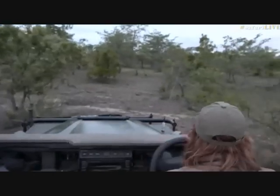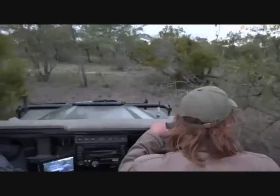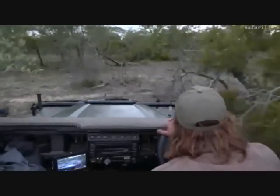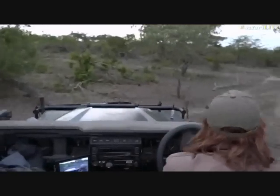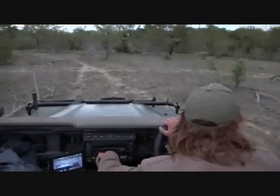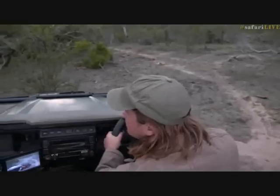Let's see, there we go. This is a spot where I might be able to see some tracks. Okay. The elephants have knocked over a lot of trees on that road. Let's just have a look. There's some softer soil here. No lion tracks.